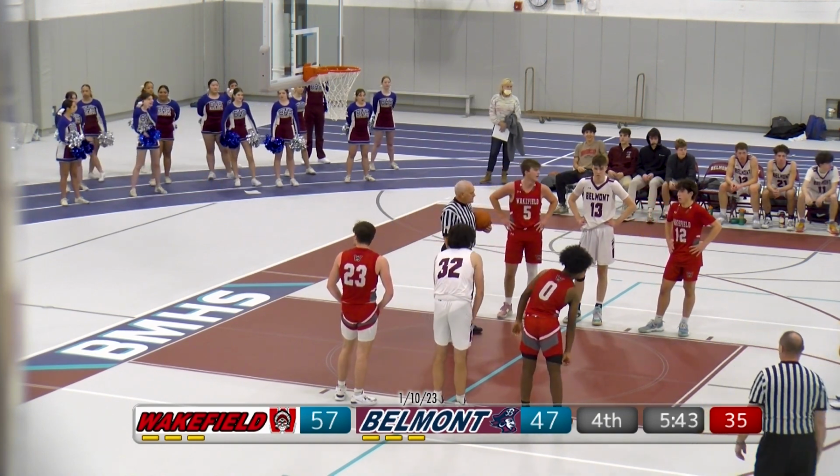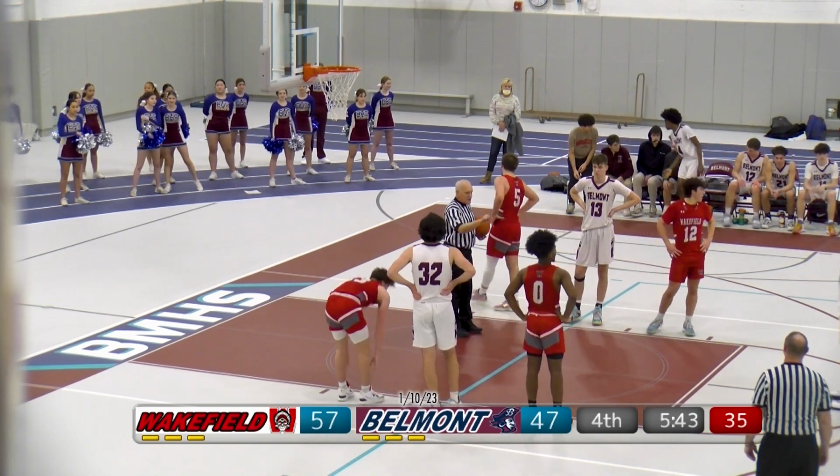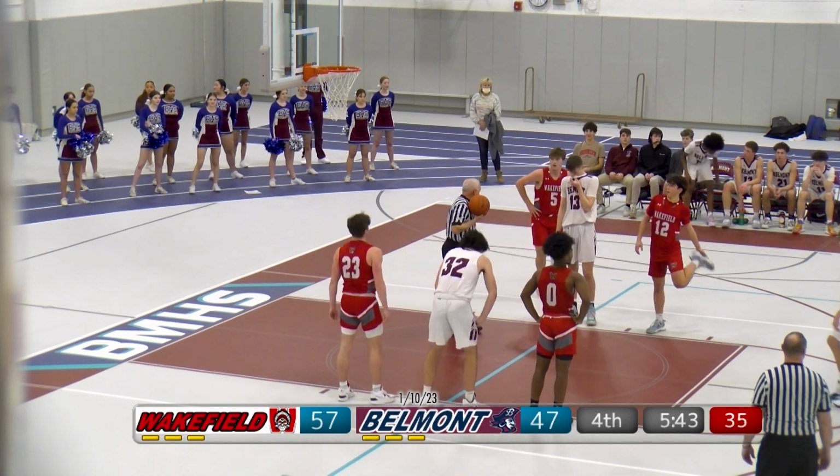That foul was on number 5, John Porter, the captain. That's his 3rd personal foul of the game and the 6th team foul of the half for Wakefield.